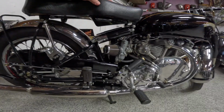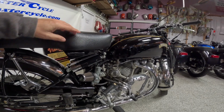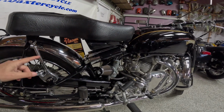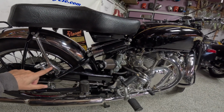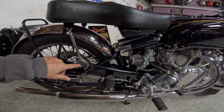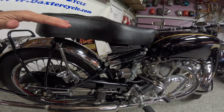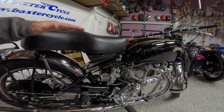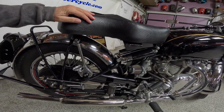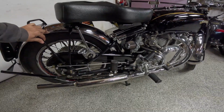Sweeping back here to this end, look at this. So the seat, this whole seat, is attached right here, then attaches to the swing arm here. This kind of rotates right here. You can adjust the tension on that with this. So as the bike goes down the road, this kind of does this. Now when I rode one of these, I could not tell that it was moving at all like that, but you know, kind of a neat system, lightweight. One of the reasons these bikes are so fast.